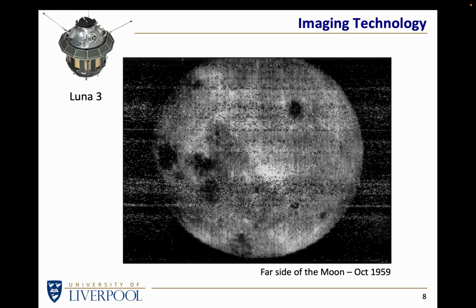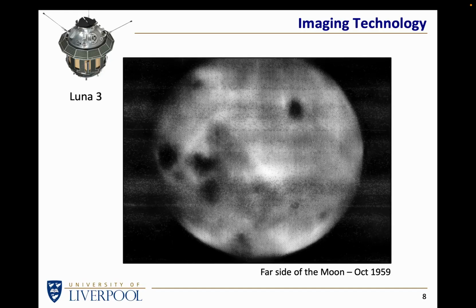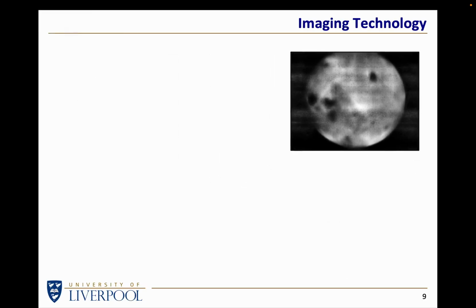We can clean that up a little bit by removing some of the noise. But what's amazing is not the fact that this is the first picture of the far side of the moon, it was the technology that allowed us to do that. Not only do we have to put a spacecraft on top of a rocket and get it to go onto the other side of the moon, but when we think of the technology, this is the 1950s.